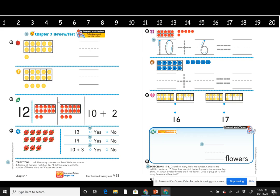Number 3, I added 2 extra lines on the screen so you can see that there are 4 answer choices on this problem. There's a number, there's a group of counters, there's another group of counters, and there's a math sentence. The directions say, choose all the ways that show 12. Is this 12? Is this 12? Is this 12? Is this 12? Circle the ones that are 12, cross out the ones that are not 12. Pause the video and come back to me when you're ready to move on.